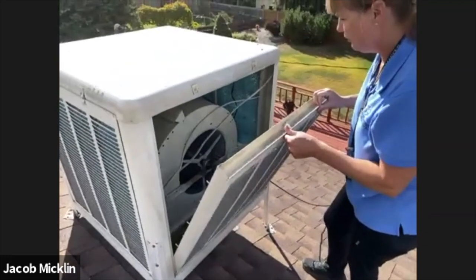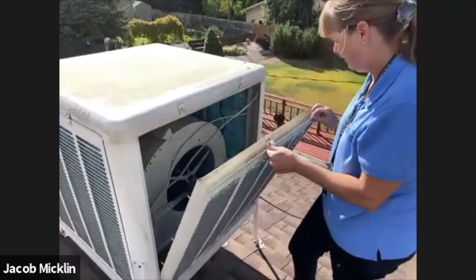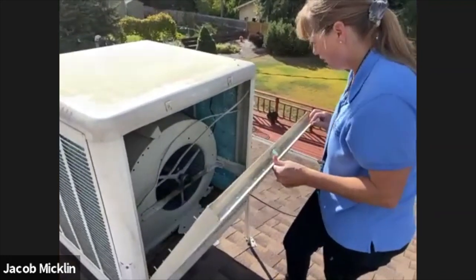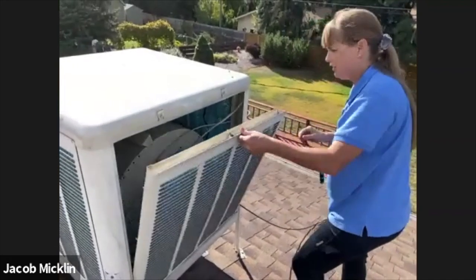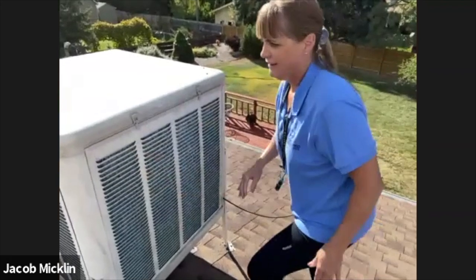And what is that exactly? This is a swamp cooler, and we'll start that up later and test it. But everything in here seems to be fine. There's water in it. It looks like it's being used. So we know it's okay to test that.